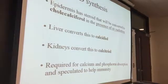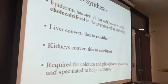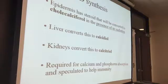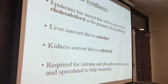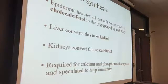Okay, so we use calcium for a lot of things, but it's used predominantly for neuromuscular function. So I've got to have a certain level of calcium in my blood. And I'm optimizing that calcium with vitamin D. But I'm telling you that starts with your skin. Okay, that's what I'm saying here.